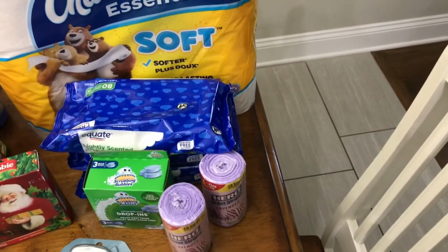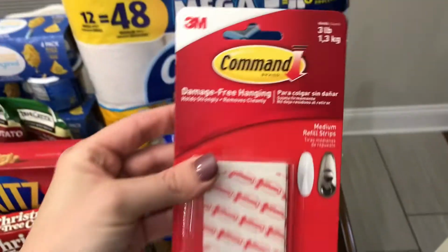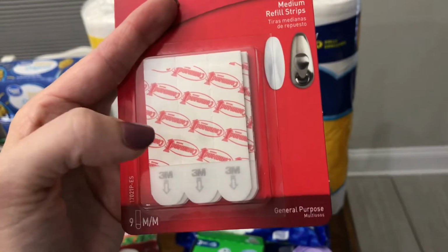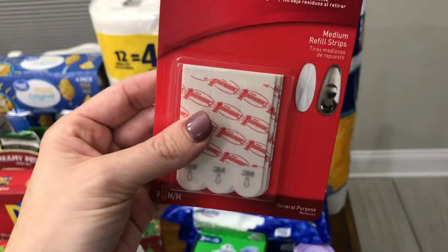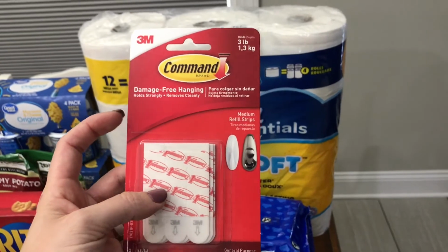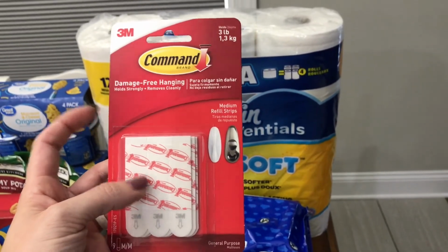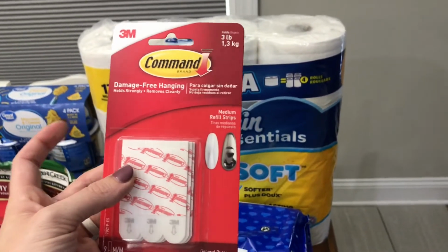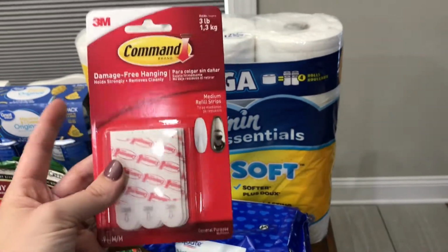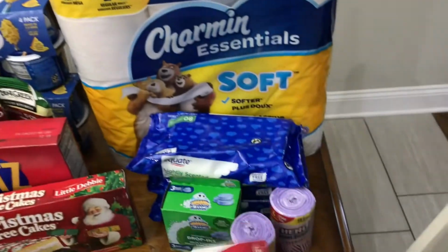And some of the Command strips, the 3-pound Command strips. This is what I use to hang a lot of my wall stuff with. And I ordered some of the bigger ones for the heavier ones. I think they were like the 10-pound ones, but they were out, so they just refunded me my money, but I did get the 3-pound ones.